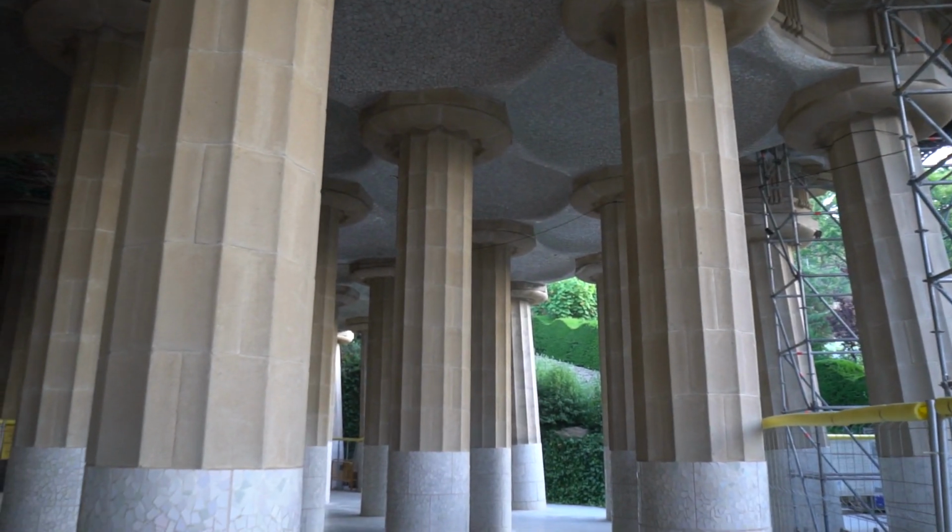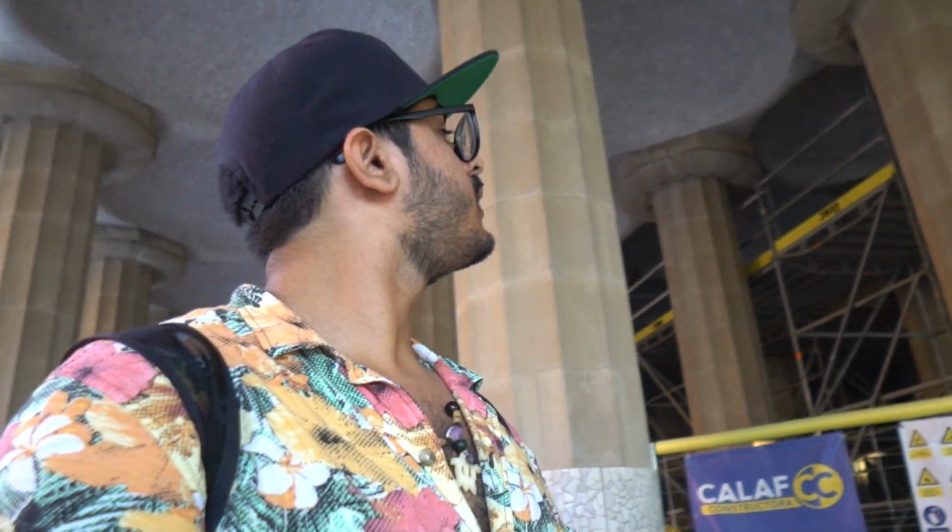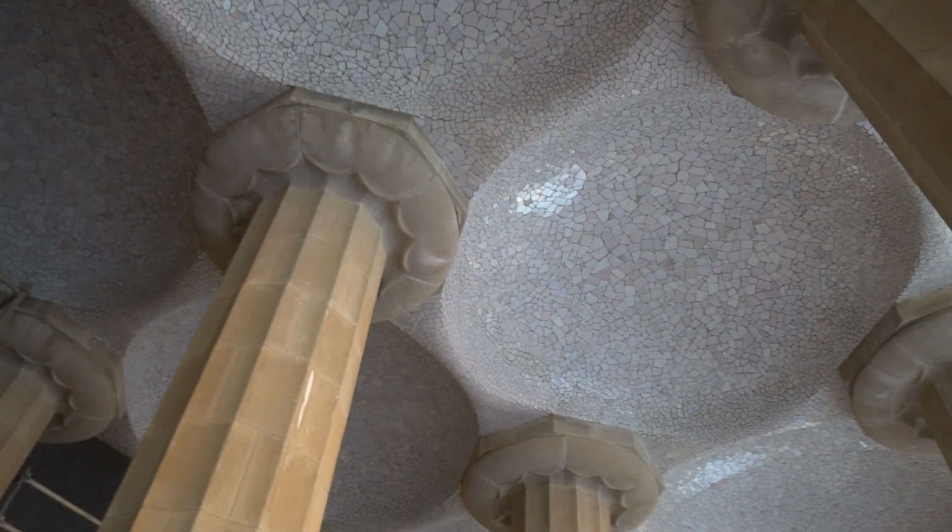All right, next up, right above the Drac, is the Hypostyle room, or in Español, it is called Sala Hipòstila. And just a giant room full of columns, and it reaches out to the terrace with this beautiful view, and then you have these crazy little mosaic murals at the top.